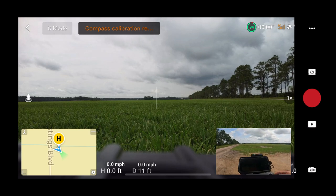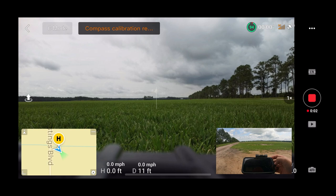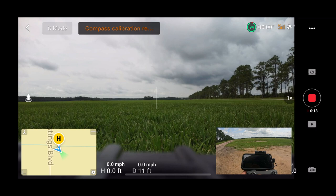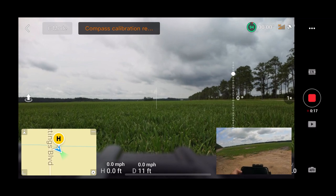So I've got to get the drone up in the air. I'm going to hit record and record this flight, okay? It's saying that compass calibration is required again. I'm not sure if I'm going to have to go back down there and do that again or what. Let me see if it'll get started. You ready? Just let me know if it starts up. Okay, I guess we're letting everybody know if it starts up.